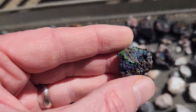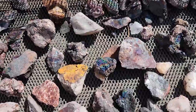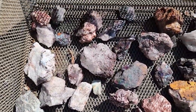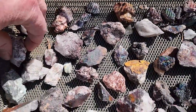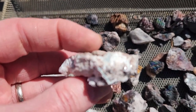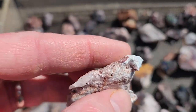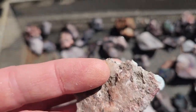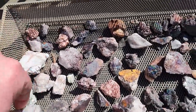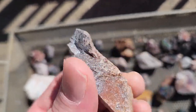And this one too. And you can see the colors. We also have some kyanite. Here's some of the kyanite, but it's on quartz. Here's just some iridescent coating on the side of an altered quartz.